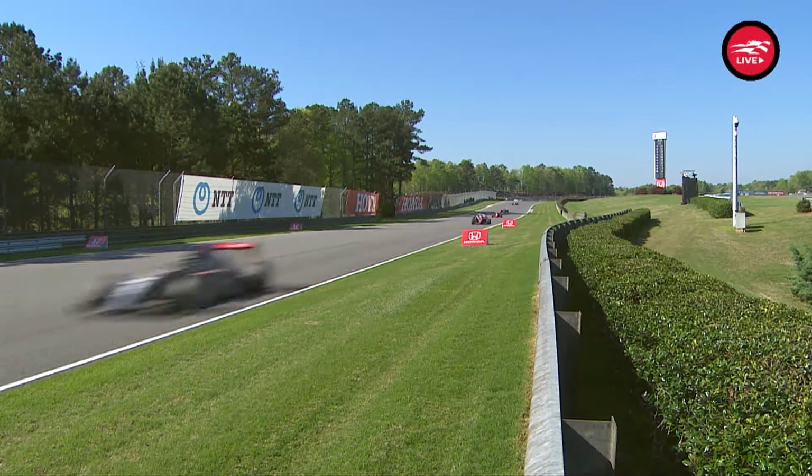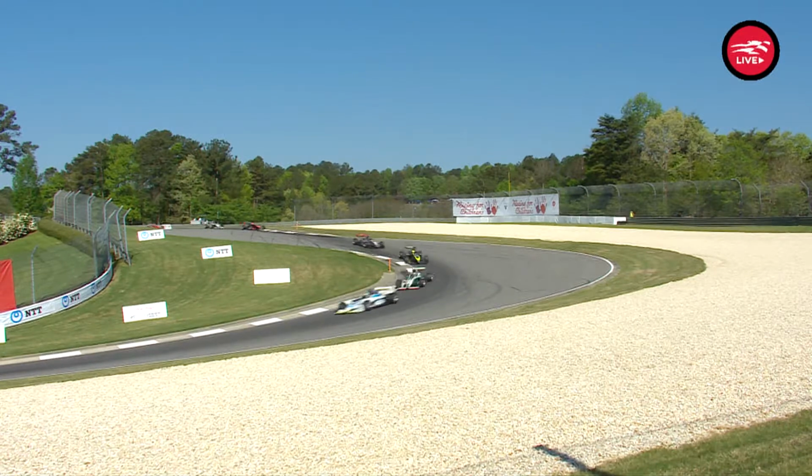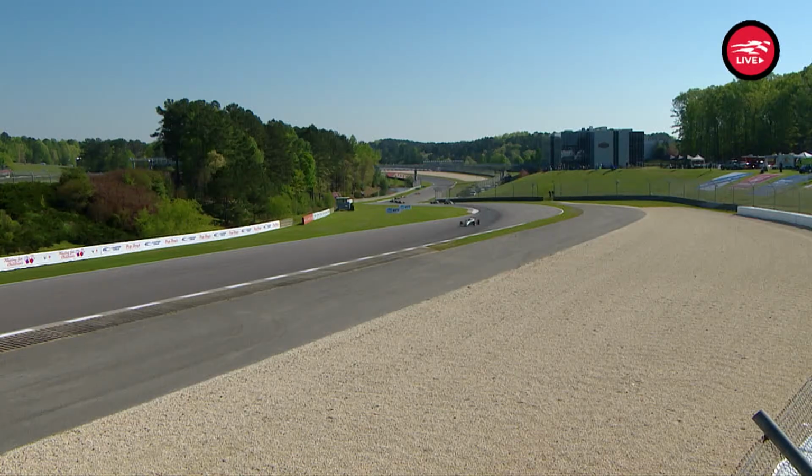Abel in the red 51, Prokacek in the black, blue, and white number 5 for Jay Howard, and Colin Kaminski in the black and white for Pabst Racing. Pabst with 2 drivers right now in the top 7. McElroy runs P2, Kaminski P7.